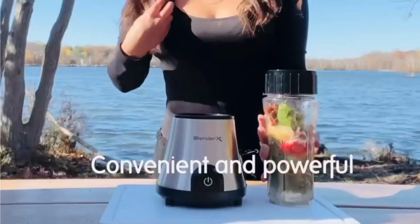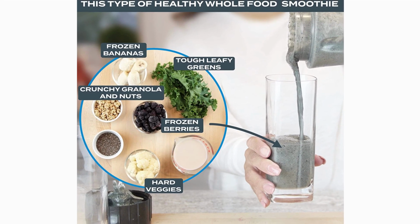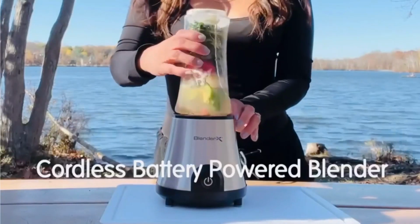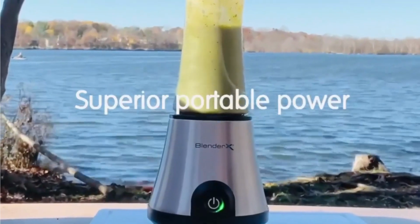To operate the Blender X, you press the button for as long as you want to keep blending. While it takes less than a minute to mix a drink, it can be a tad tedious to keep your finger on the switch the entire time. It does give you a lot of control if you want a pulse when you're making something like pesto that you don't want to have a totally smooth texture.